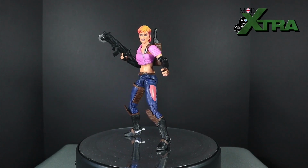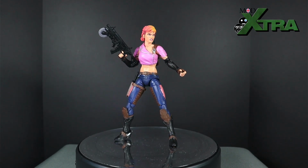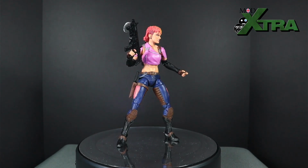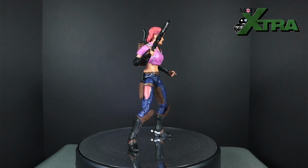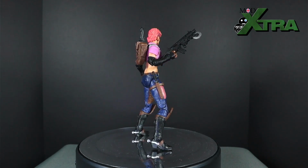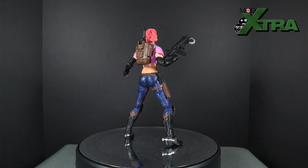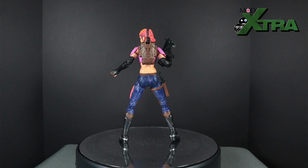And here we go then, folks. Here is Zarana making her way around on the turntable, all posed up. This is the position that I settled in, at least for the short term. This is how I've had her on the shelf for just under a day now, since I stopped playing around and taking photos and such like. But I think that's quite an action suggestive kind of pose that I've got there, so I'm very pleased with that.